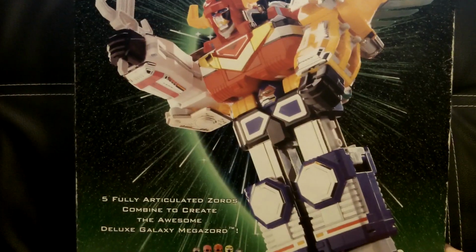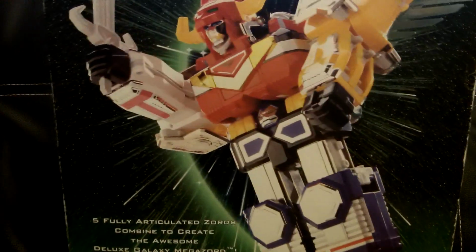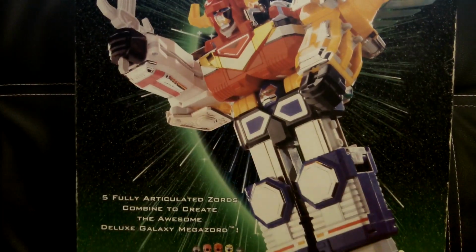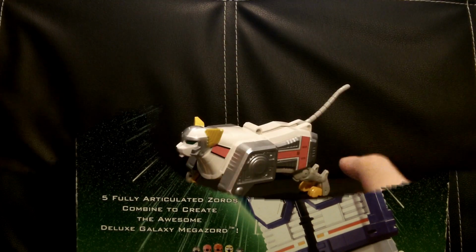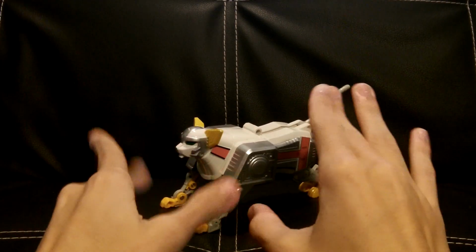So yeah, that's the box. It's just pure 90s fashion, so it looks impressive. That's all I have to say about it. So how about we stop paying attention to the box and have a good look at the Zords. Alright, so the first Zord I'm bringing in is the Wildcat Galactabeast.